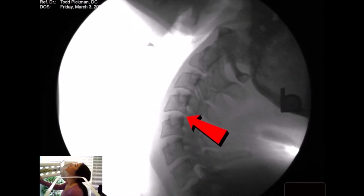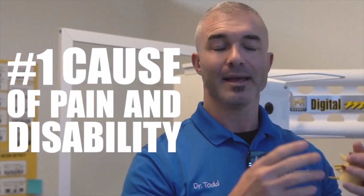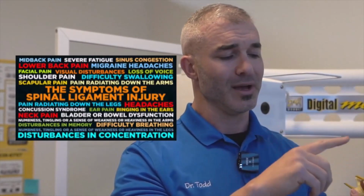So there's a whole wide variety of symptoms that are correlated with this. We know that spinal ligament injuries are the number one cause of pain and disability in the world today. In the neck, just in the neck, tons of different symptoms are correlated with spinal ligament injuries, from dizziness, vertigo, headaches, even things as severe as seizures, neurological disorders. There's a whole variety of things that are symptoms that are linked to spinal ligament injury.